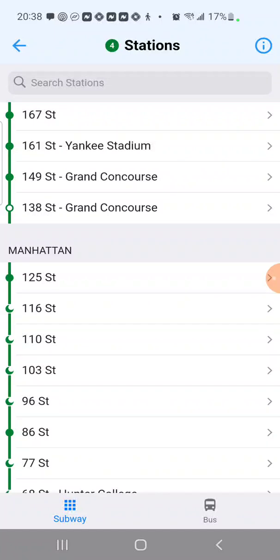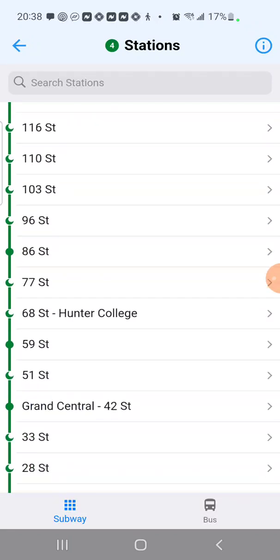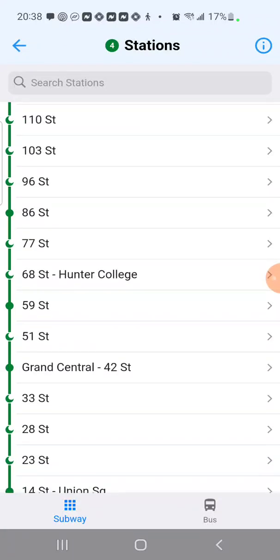So let's go on to 125th Street. You could transfer here to the 6 train. And we're not going through the local track stops. We're going through the express stops. I'll show y'all that in the 6 train video. And now at 86th Street, there's a lower level for the 4 and 5 trains. The 6 train is on the upper level. And now let's go to 59th Street.